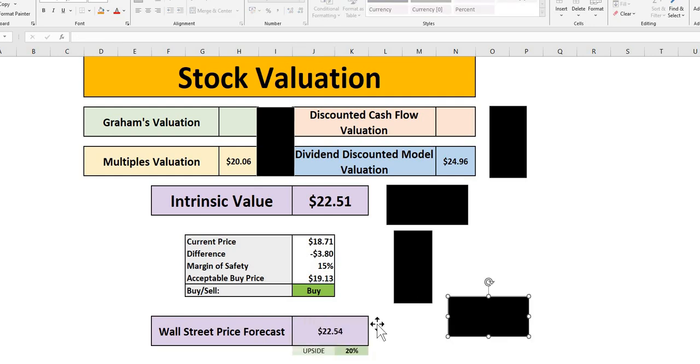In terms of the upside, well, we can see here Wall Street are forecasting $22.54. They do believe this to be a strong buy with 20% over the next 12 months, looking very strong when you are locking in a very nice starting yield.